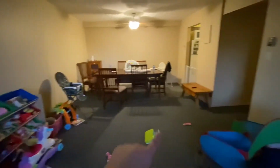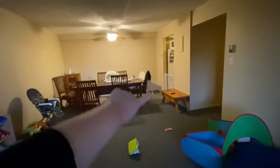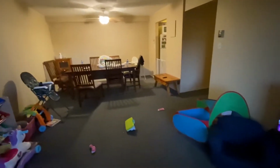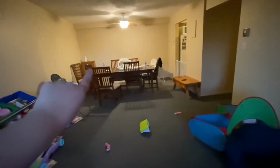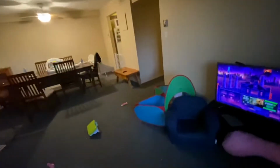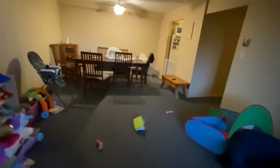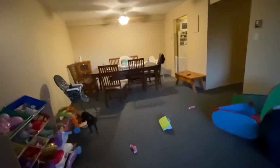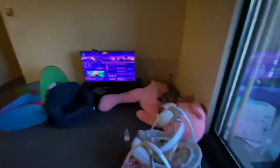But yeah, we're probably gonna add a washer dryer right there. Pretty exciting. We're gonna get rid of these two pieces of furniture, and we might just move the table there. For now, there is a laundry room, so there's that. Not the end of the world. Oh, more mess to clean.